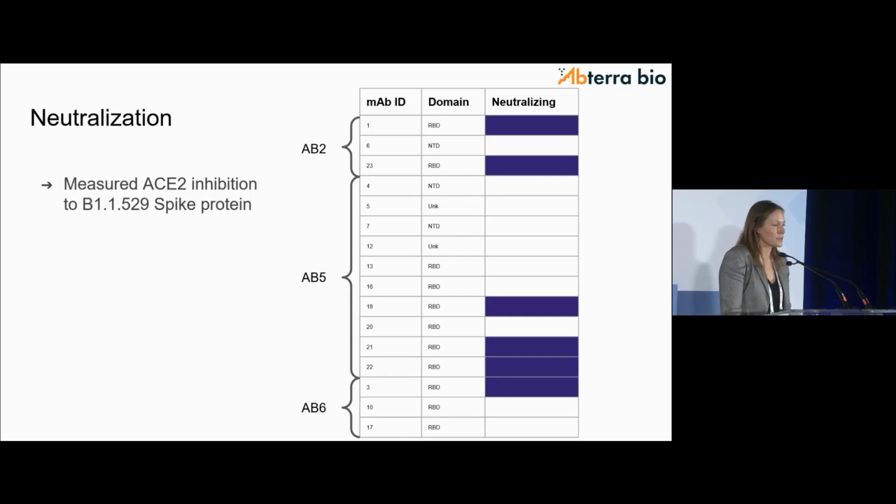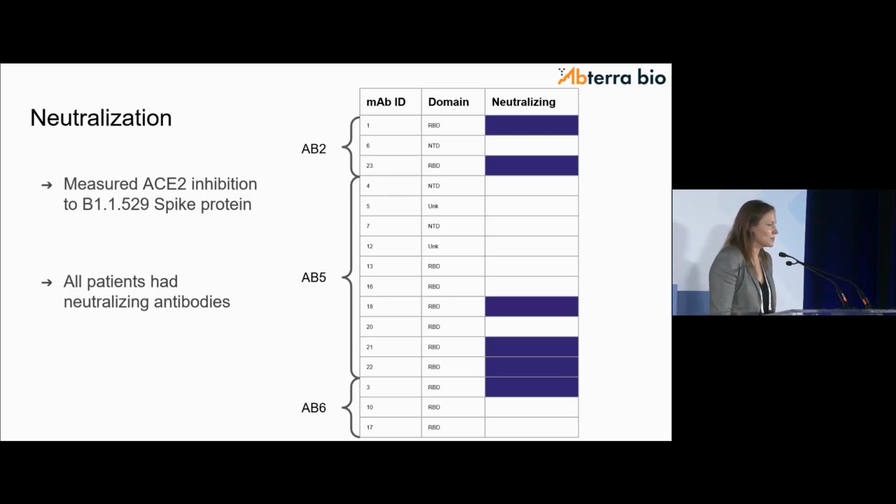And then the last step was to see, okay, they bind to the spike protein, but do they actually block ACE2 binding? For several of our RBD binders, we measured blocking of ACE2 binding in vitro, and we found that 6 of them did show ACE2 blocking, so that was pretty cool. These were derived across all of the different patients. So it wasn't just AB5, who had the most diverse and strongest immune response, but also AB2, who had never even seen an Omicron variant, had good neutralizing antibodies that just happened to react with the Omicron variants.